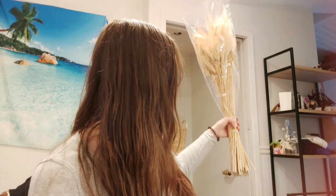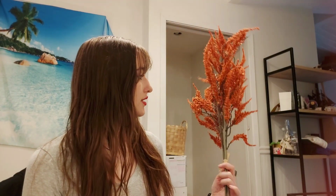And, oh, what else? Let's see, I have to find. So I got these. I need to put a base in them, obviously, but it's that fall vibe, so I thought they would look really nice in the room. I'm not done making it look better in here, but when I am done, I'll show you the review, definitely. This is another one. I get a lot of that fall vibe. Put it in the corner of your room. Really nice. I don't have a vase for it, I literally just stick it in, but I like it.